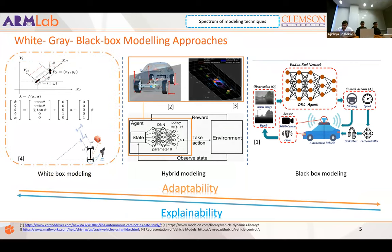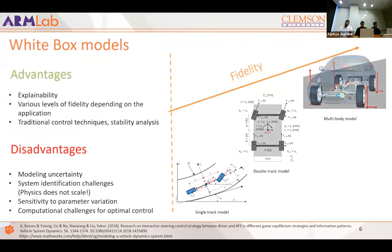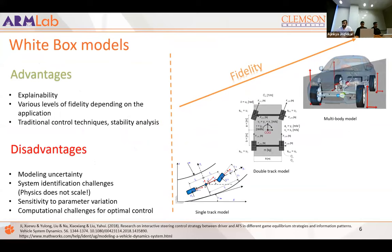So starting with white box models, there has been a rich history of literature in system identification in the vehicle dynamics community, leading to vehicle models of different levels of fidelity, starting from a simple single track model for slower motion and just considering your planar dynamics. And then as you scale up, you have the double track model and the multi-body model for the whole system. The advantages over here are that we have explainability in these models, we can use models according to our need at different levels of fidelity, and we can leverage traditional control and stability analysis techniques on them.